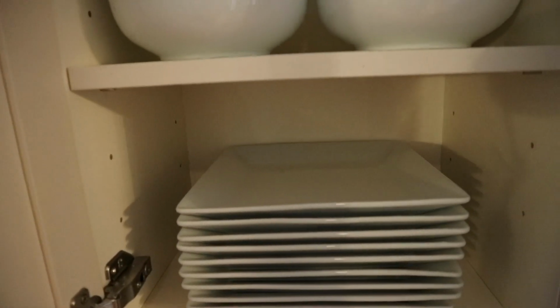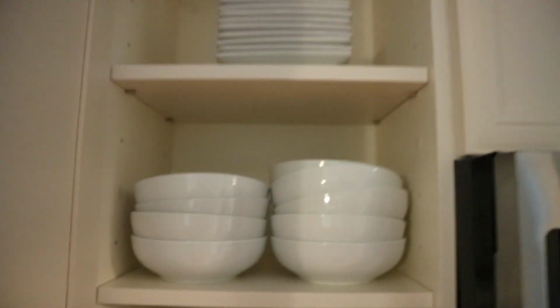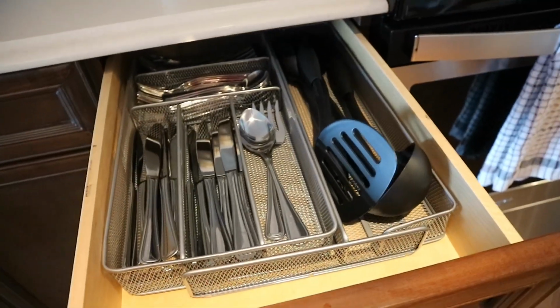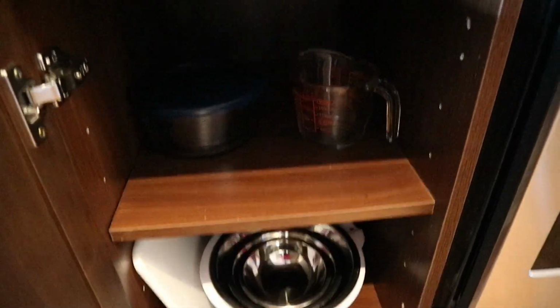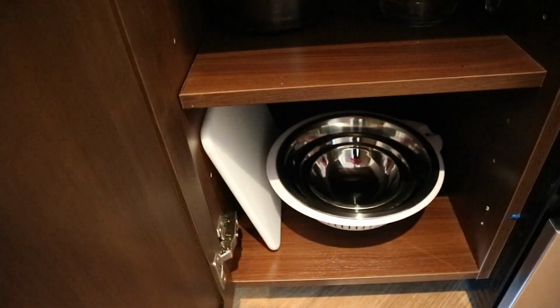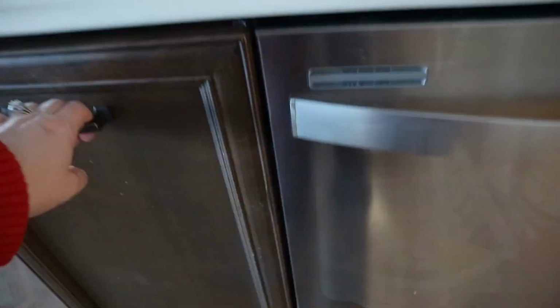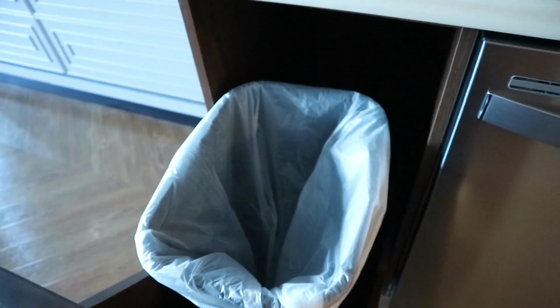Here's some glassware for cooking. And here's all your plates and bowls. It's nice to have these square plates, and the small plates are square as well. You have silverware here and cooking utensils. And under here you've got measuring cups, mixing bowls, a cutting board. And then here's all the stuff you need to wash dishes. And here's another garbage can here.